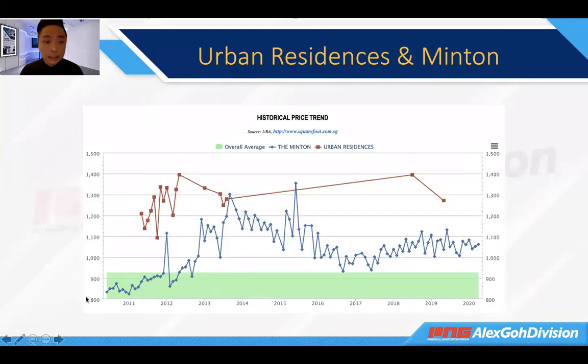If you realize, from the launch, Minton was at about $800 per square foot. It went up to the highest point at about 1.3. But for Urban Residences, the price actually didn't move much. It was from about $1,002 per square foot, and it only moved up to about $1,002 to $1,003 per square foot. So in this scenario, the leasehold actually made much more money.